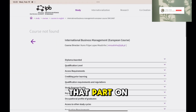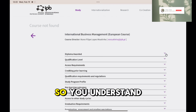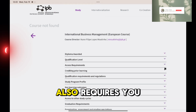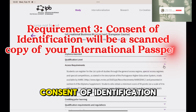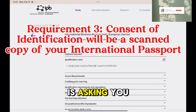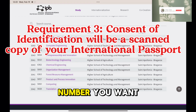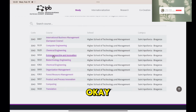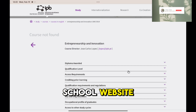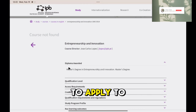And then for that part on the website where it says, I'm just reading out the requirements from the website so you understand in case you are making your application. So there is a part where it also requires you to present a consent of identification. Now what that is asking you for is basically your passport. Okay, so your passport and your passport number, you want to scan that, okay, and upload it while making your application on the school website. All right, so basically these are all the things you need to apply to the school.